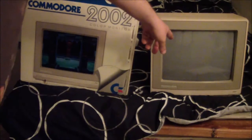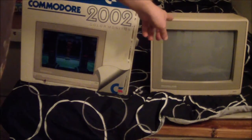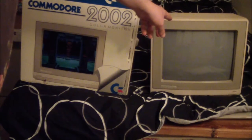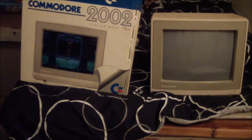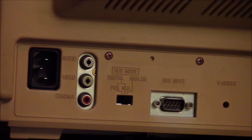There's 2 RCA jacks on the back of this monitor, and one is for Luma and Chroma. So it's a weird version of S-video that uses 2 RCA jacks. So they're pretty good monitors, pretty good quality too. So here's the back of that Commodore 2002 monitor.